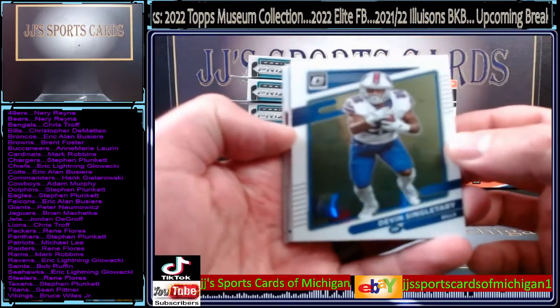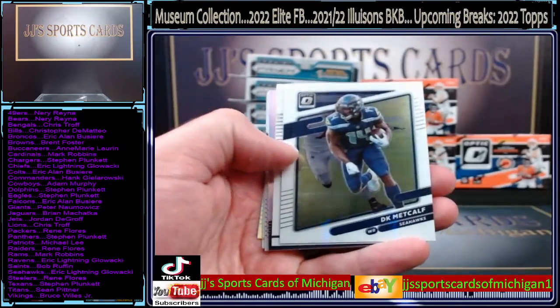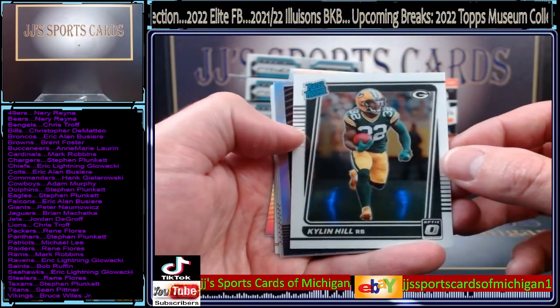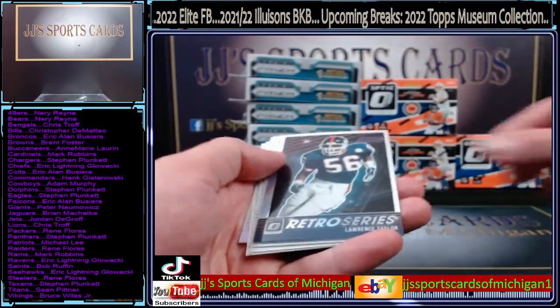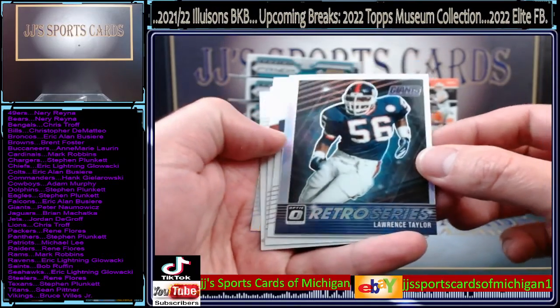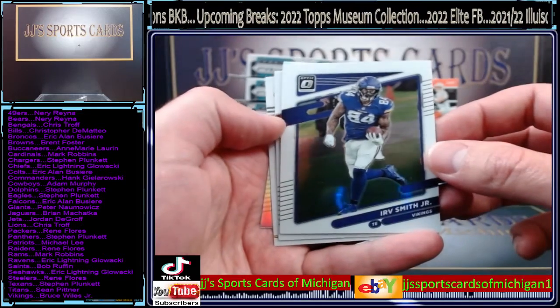Here we go, guys. Good luck, good luck. We got Devin Singletary. We will get all rookies sleeved up. DK Metcalf. Here's our first rated rookie, Mr. Hill, going to the Packers. Oh, look at that. Retro series. Lawrence Taylor. That's pretty cool there for the Giants. Lawrence Taylor, a little off-centered. Still a nice card.